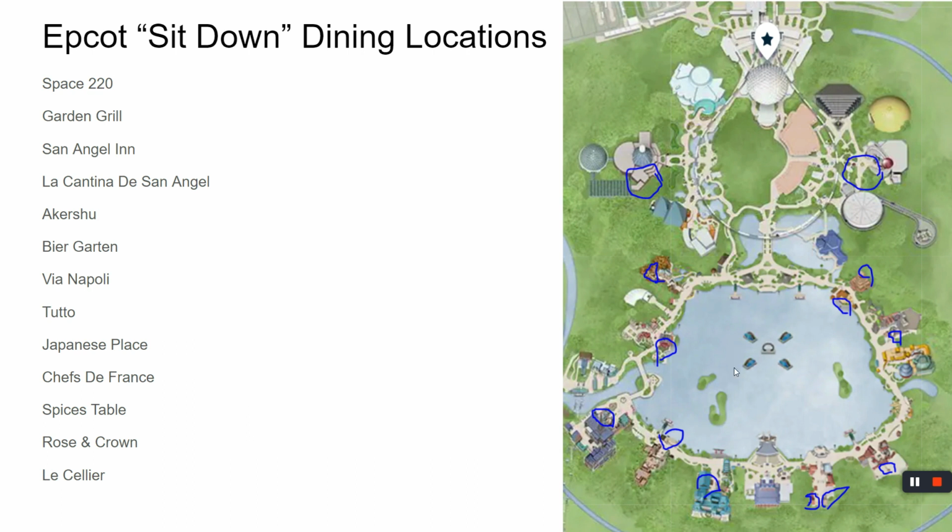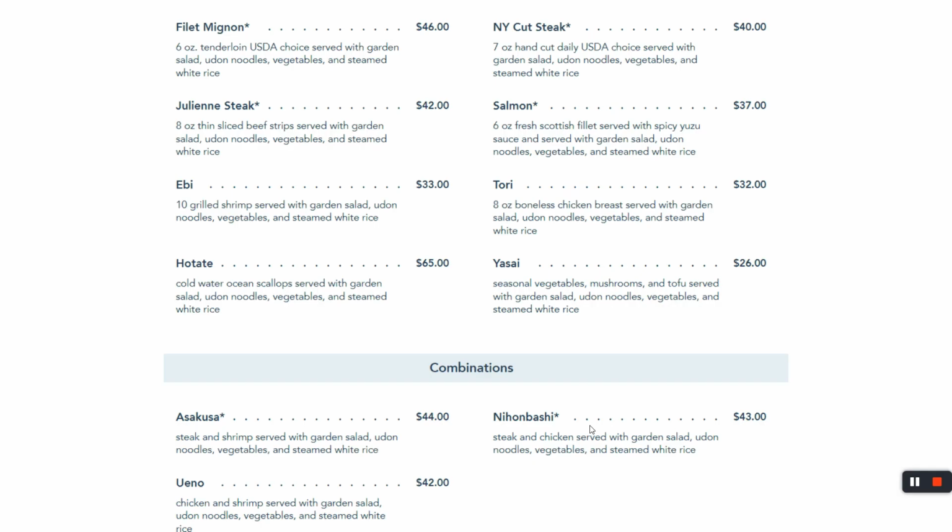Let's go to Japan Land. Japan Land is right over here. And you can get a lot of this stuff. Just avoid the teriyaki glaze. Soy sauce, you can do that. But yeah, you can do most of the stuff here.